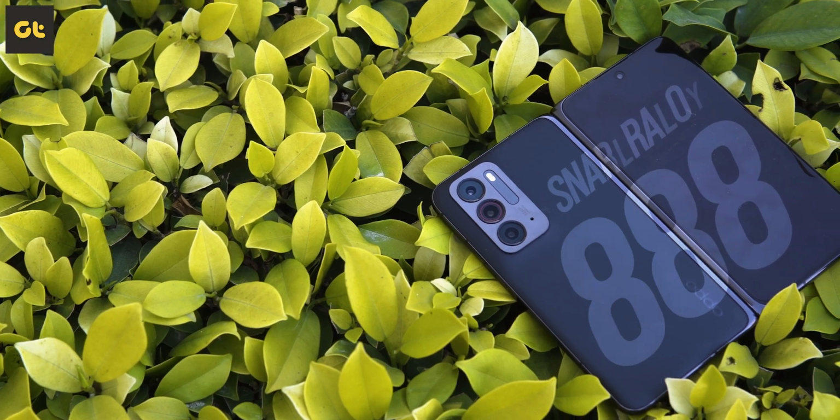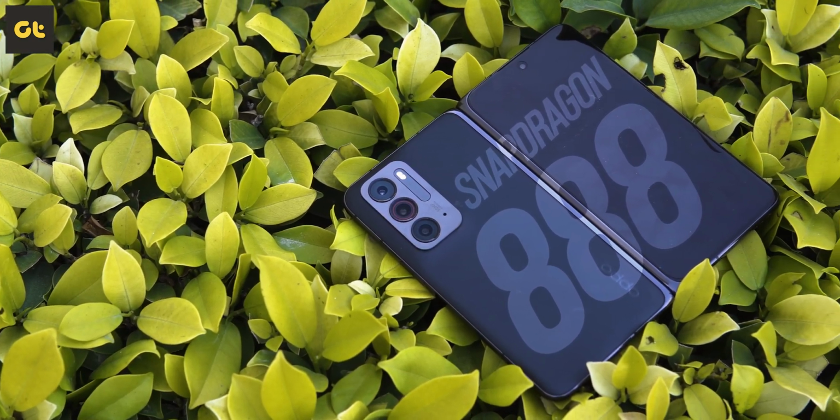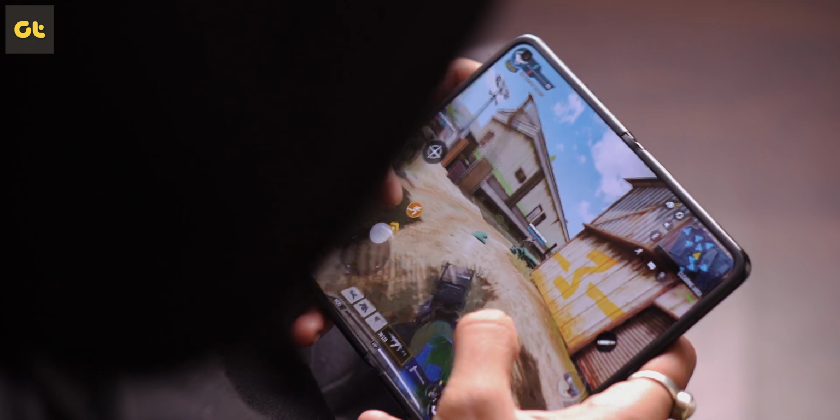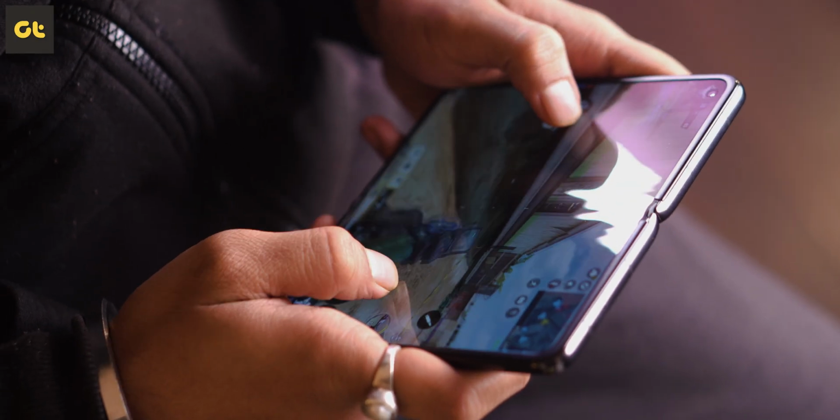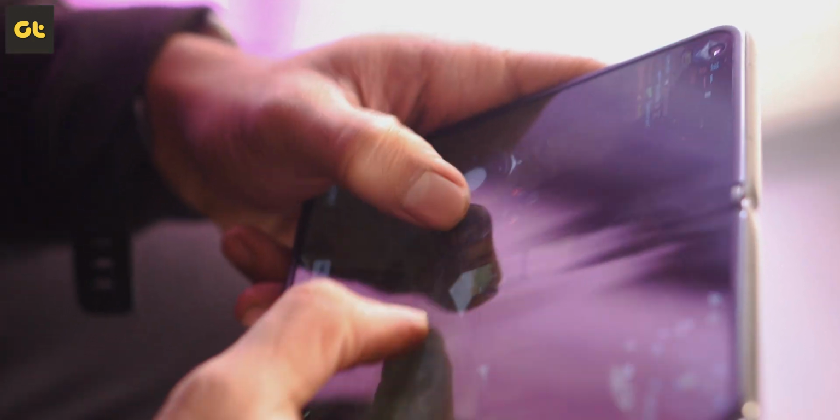Okay, so that was the design and the display. Now, I won't be dwelling into much detail about the camera or the performance here. They're both flagship grade hardware here, and the overall performance is amazing. Flagship cameras with Snapdragon 888, everything works basically as a flagship device should. No complaints there, and if you want to know a little bit in depth about it, there are plenty of other videos out there that you can watch.